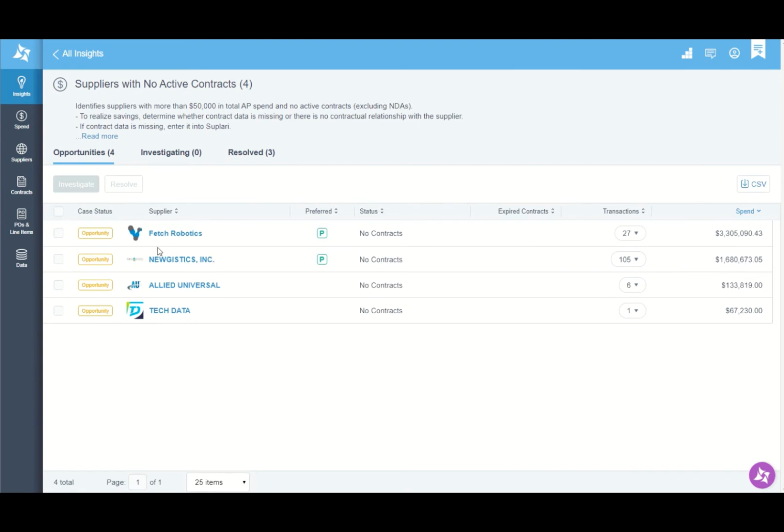Let's take Fetch Robotics, for example. We see here they're a preferred vendor with no active or expired contracts, and around $3.3 million in spend. Seems like a great opportunity to dig in further and get some more details.